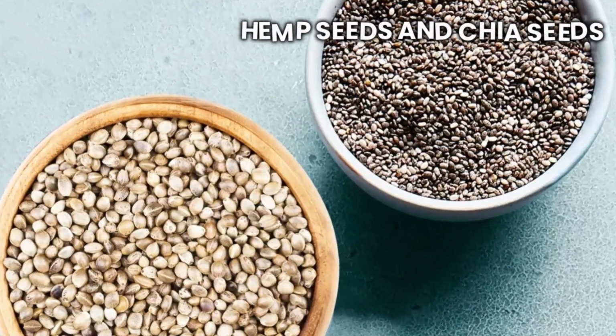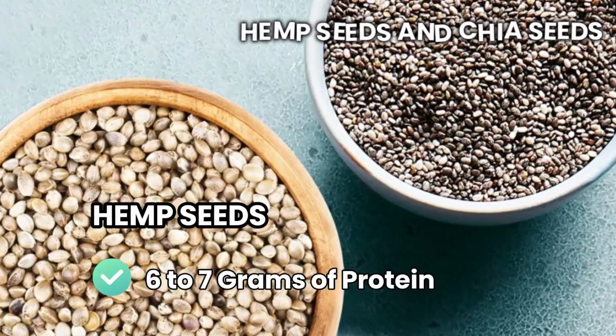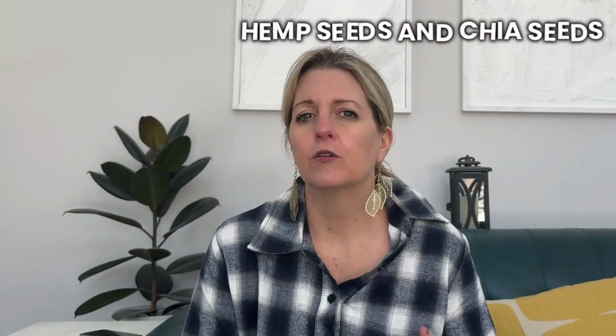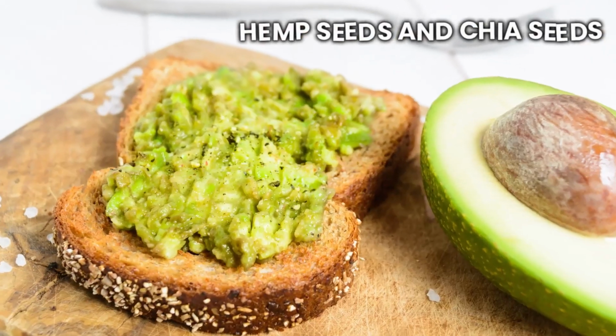Another trick is hemp seeds and chia seeds. I throw them on everything. You don't even taste them and it adds so much extra protein. Hemp seeds have about 6 to 7 grams of protein. Chia seeds have about 4 to 5 grams of protein. So you can throw it on your oatmeal, salads. I mean, I literally throw them on everything. Avocado toast, another great one.